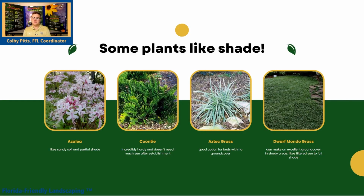Here's some examples of some plants that will grow in shade. Azalea is a big one. Those are beautiful. Kind of a big bushy.